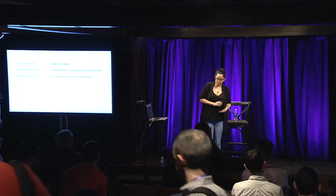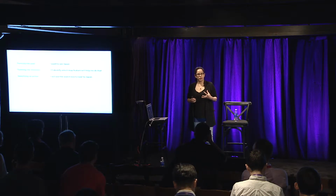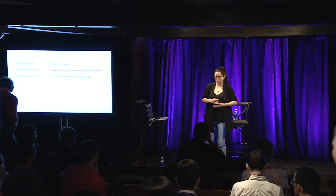The third one is specifying an action. This is what the tool will want. Oh my God, so many people. The pressure is on.